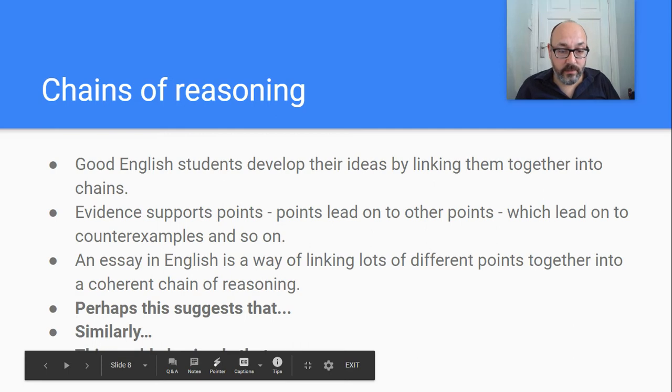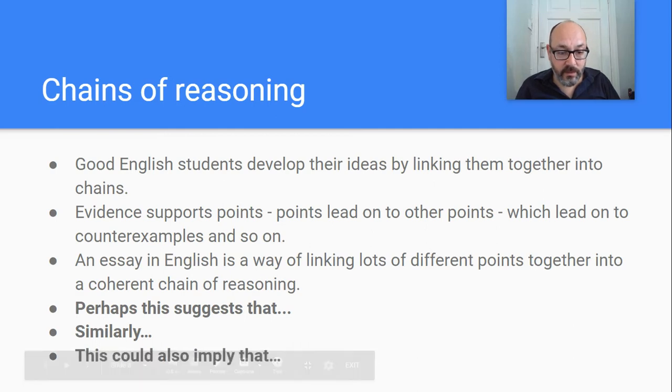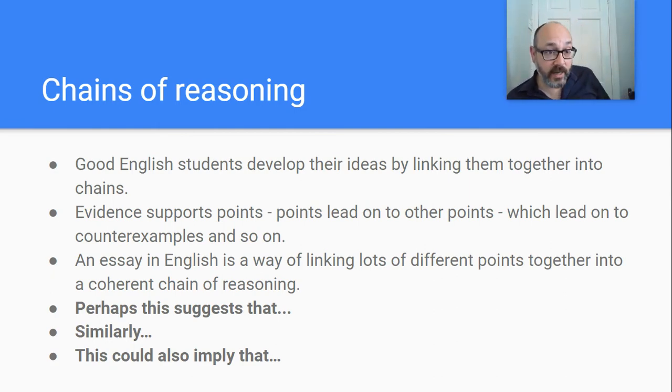And sorry, this one's not on the screen at the moment. There we go. This could also imply that. Okay, so taking one point, it suggests this, it implies that. However, it could also imply this other thing. Okay, so when we talk about chains of reasoning, we talk about developing ideas, linking ideas, one idea building on another one. Okay, so those are my three ways that English students think.